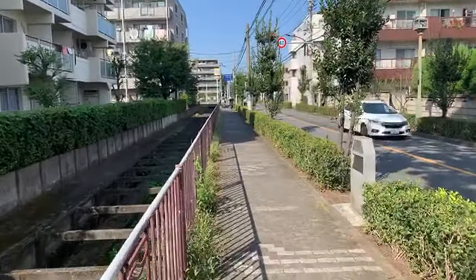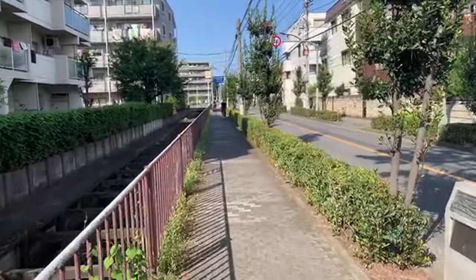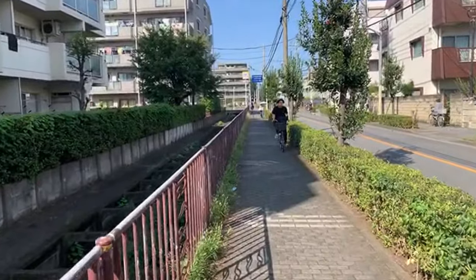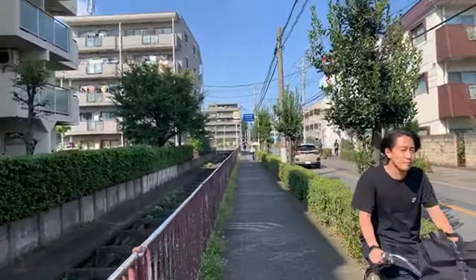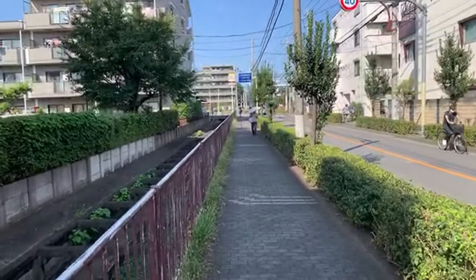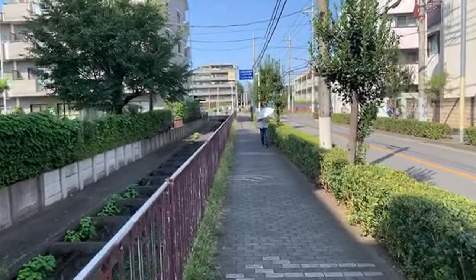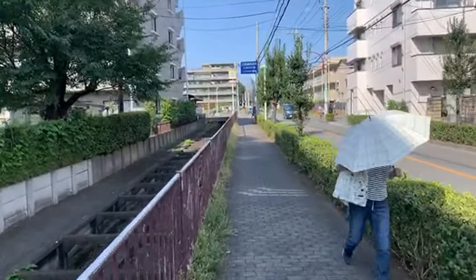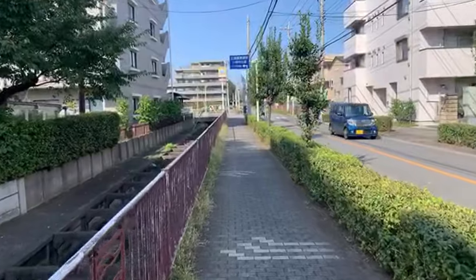Oh, why do they ride their bikes on the sidewalk? Resolution is amazing on your iPhone 8, dude. It's actually an iPhone XR. Same thing, it's an iPhone. But wait till we get the GoPro going live. We're gonna be streaming in 1080p instead of 720. It's gonna be awesome, people.